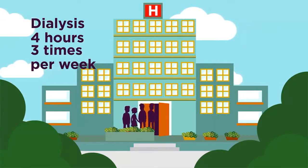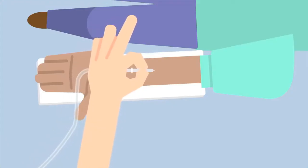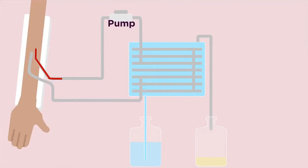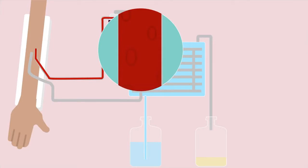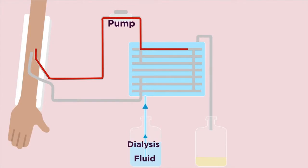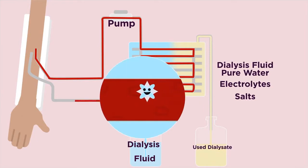The procedure starts by introducing a needle to a fistula or utilization of a special tube called a catheter. Blood is then extracted with the use of a hemodialysis machine. It then passes through a special membrane called a dialyzer that acts as an artificial kidney. This allows the movement of electrolytes and waste products against a dialysate, which is made out of pure water and electrolytes like salt. The clean blood and balanced electrolytes are then returned to the patient, and this cycle is repeated for 4 hours as prescribed.